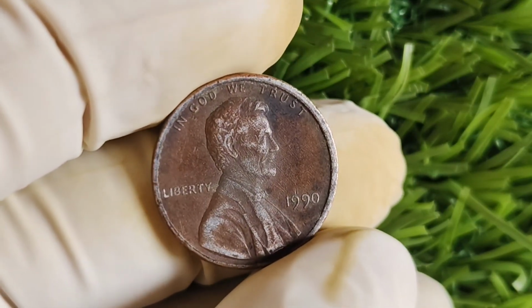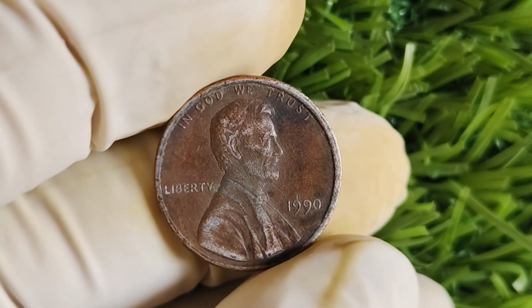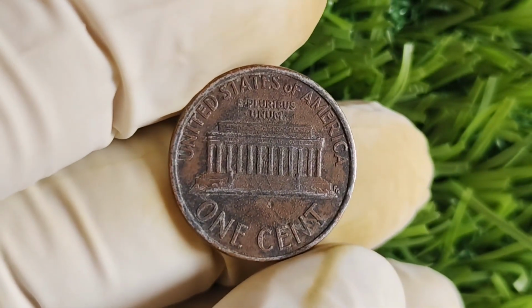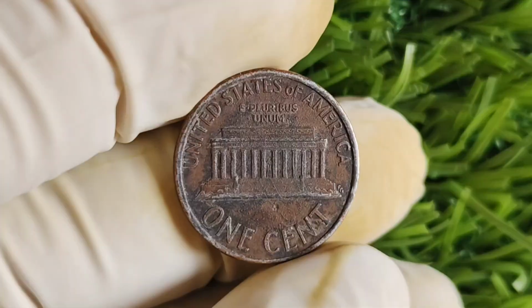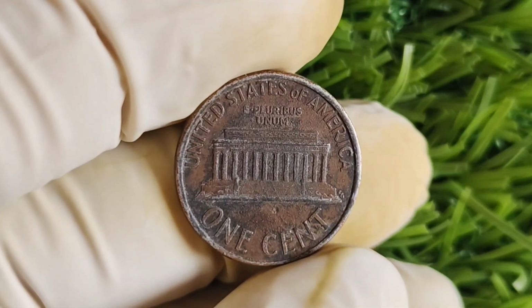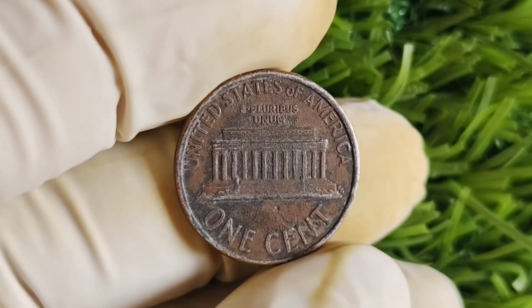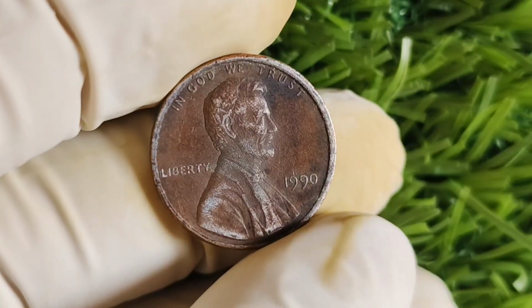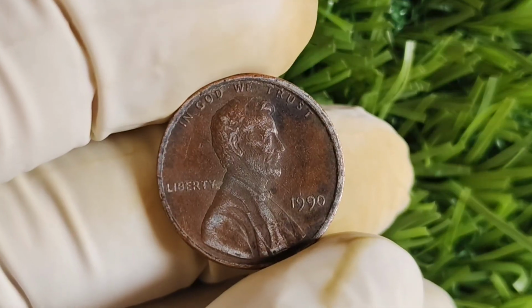Do that with $10 and you've got 1,000 chances to find something valuable. Make it a weekly habit. Grab a soda, put on some tunes, sit at the table and just sort through a few rolls. You might not find the 1990 no mint mark penny right away, but you'll probably start spotting other cool errors and varieties. Some of those are worth hundreds or thousands on their own. Even if you don't find anything rare, you still end up with the same amount of money you started with.